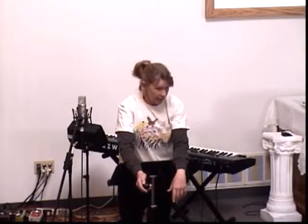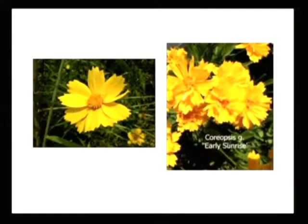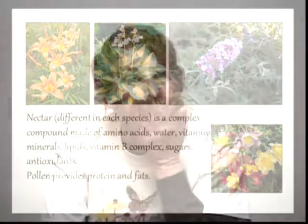On the left is a native coreopsis. On the right is a cultivated one. It's been bred specifically to have more petals. It may have less nectar. I'll talk a little bit more about nectar in just a second. It's got more petals, which means some insects can't access the nectar if there is nectar there.